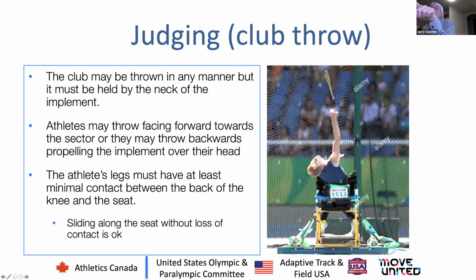This picture is taken from inside the sector, pointing straight at the athlete. That's the back of their chair. You can see their bib number here. You can see the athlete stretched way back, just having released that club. It's a very powerful way for these athletes to use the musculature and the coordination that they have to throw, because it's difficult to use a more common method of throwing a particular implement. But one point we have to remind ourselves is there's still a lifting rule. Just because there's something doing something unique and they're using a different implement, it doesn't mean that they're allowed to lift. That is not allowed.